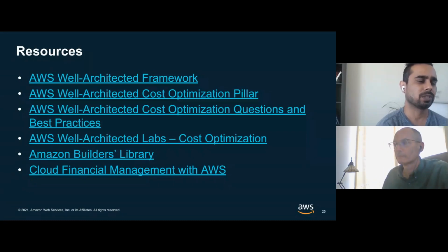I was going to say, one of the reasons I think Well-Architected is so effective is that it really helps you bring your team together and validate the pros and cons of your decisions. I think it's so powerful. In all the infrastructure I have built over the years, I found the Well-Architected tool to be very practical and effective.